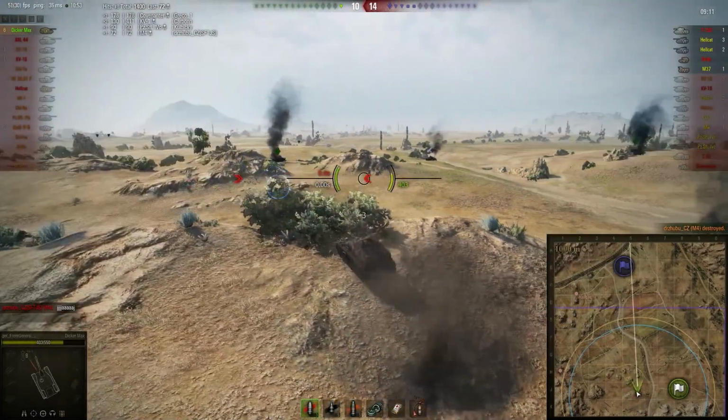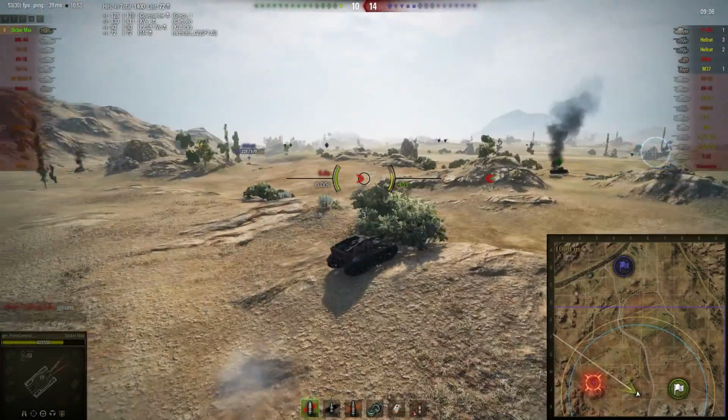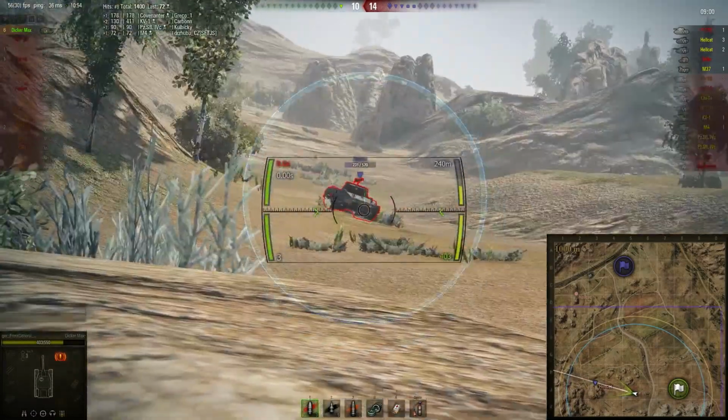Oh, artillery starts to land and it's pretty close, but he's probably faded away back into the fog of war now. Does see the Hellcat on the left-hand side. Not sure whether he hit him. Somebody, I'm sure, will tell me in the comment section.